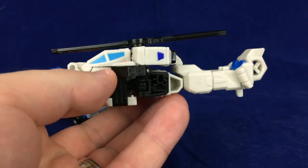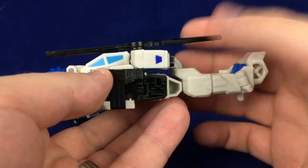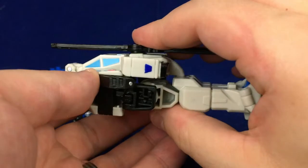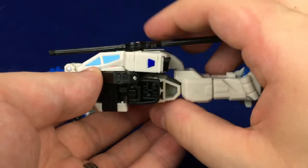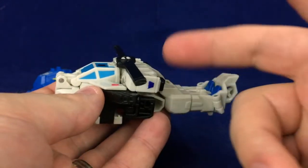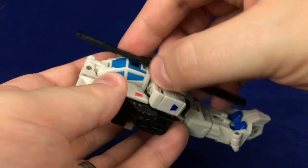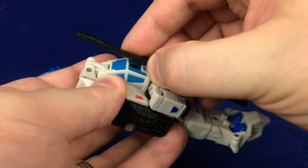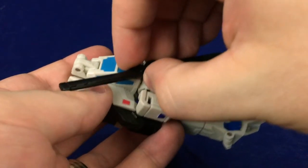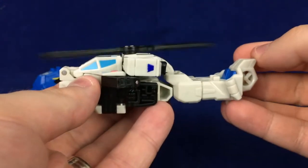Yeah. I don't know if that's just because I have a later release, not a first wave figure, or if it's a transformation thing, but one thing that I've noticed is it's really easy when you're pushing these bits down for the helicopter mode. If you go to push them flush, that leads to problems. So what you want to do is once you get all this pushed in, you pull up slightly, like pull this section in the middle here up, hanging onto the rotor, just tug up a little bit, and that should give you the space that you need.